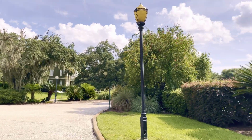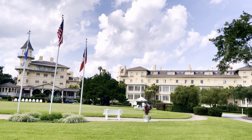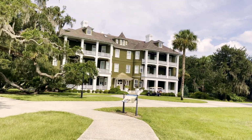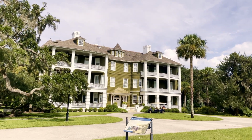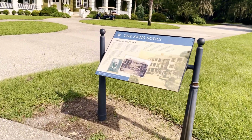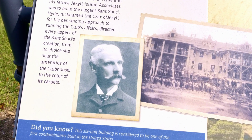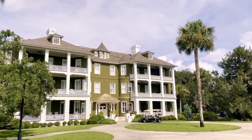Let's look at some of these cabins around here. They call them cottages. I call them mansions. But, quite a sight to behold. Jekyll Island, Sans Souci. There's a picture of him. People working on it, and that's what it turned out to be.